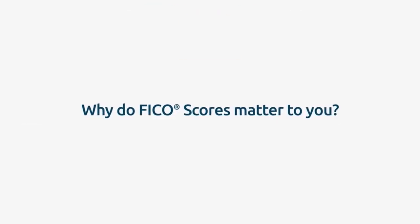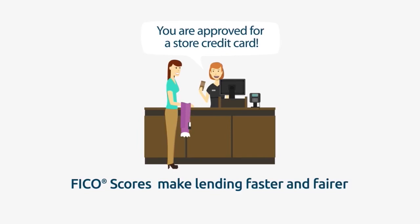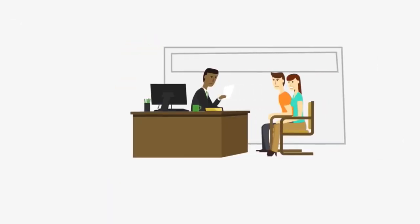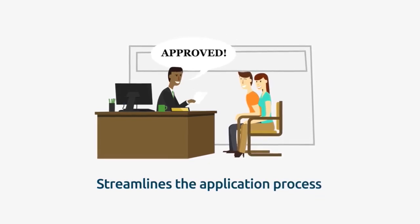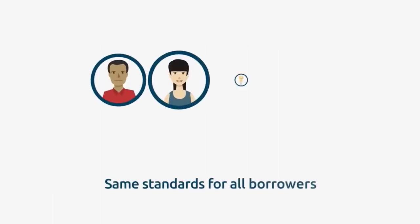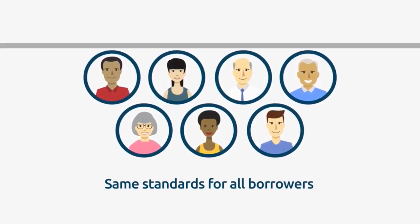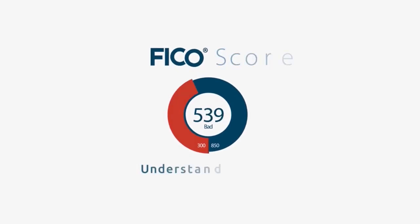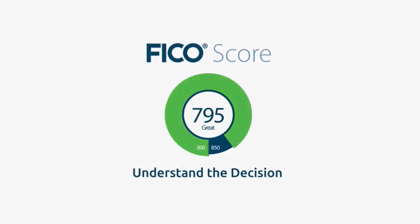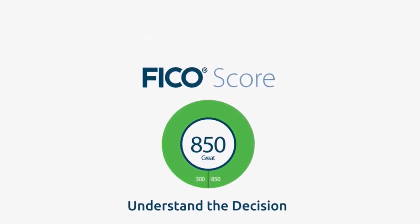So why do FICO scores matter to you? First, it makes the lending process faster and more fair. It provides you with more credit choices at competitive rates, and you'll get faster answers from lenders since the scores streamline the application process. And it applies the same set of standards to all borrowers. Finally, as you prepare to apply for a loan and view your own FICO scores, you can see what a lender sees. Your credit history all rolled up in a 3-digit number that predicts your likelihood to pay your bills on time.